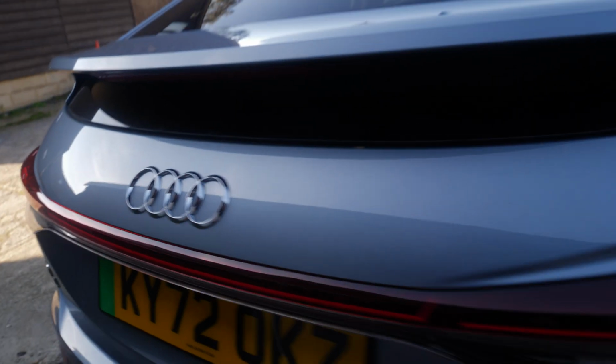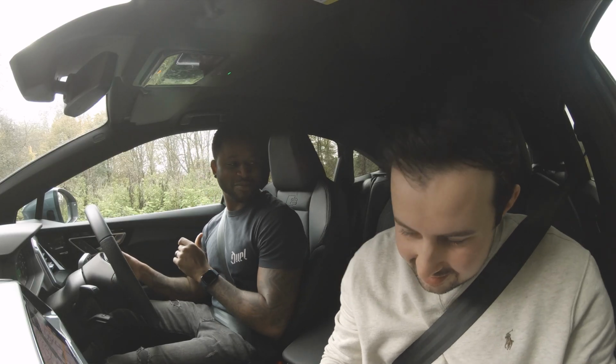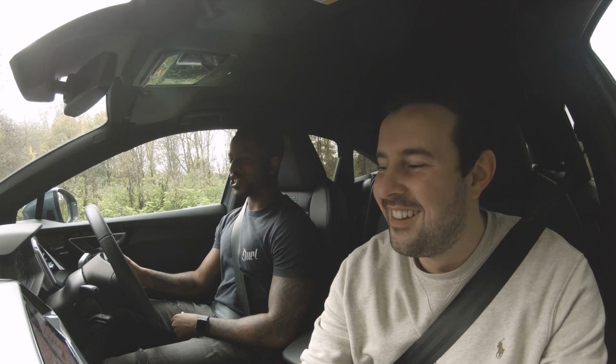So in terms of boot space, hey guys, try and see if you can stay forward. All right, so Max is already in the forward position. Let's see how strong his core is.